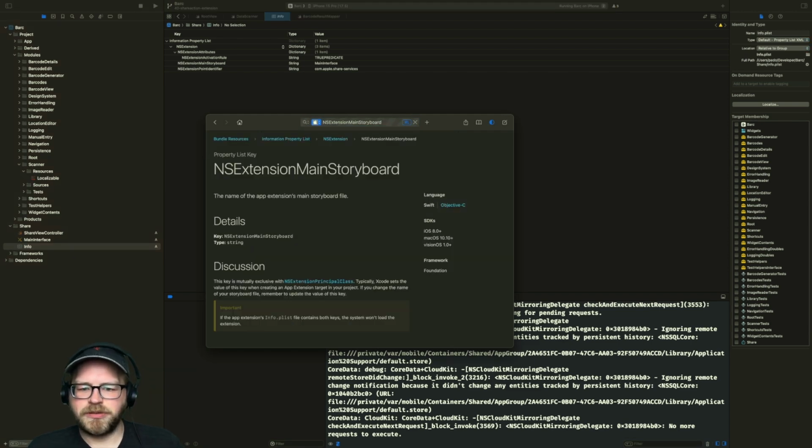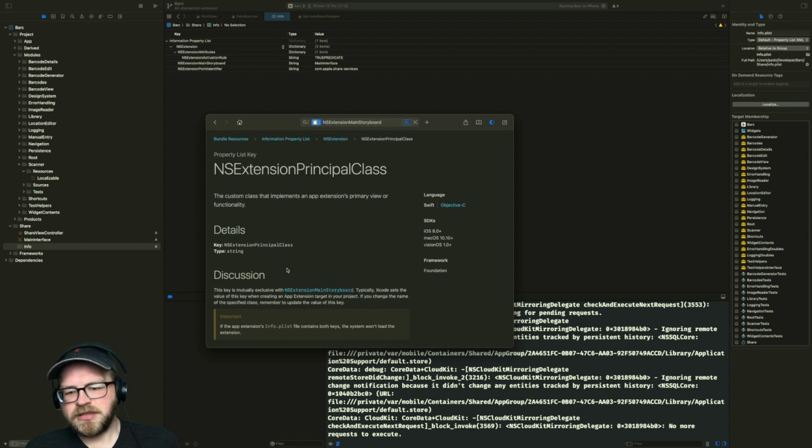NS extension main storyboard. Look at that. This key is mutually exclusive with NS extension principal class. Typically, Xcode sets the value of this key when creating an app extension in your target in your project. If you change the name of your storyboard file, remember to update the value of this key. So we need NS extension principal class.